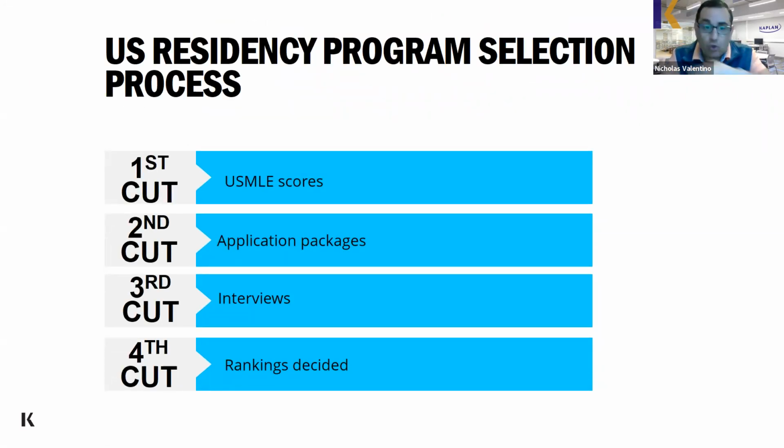USMLE scores are always going to be one of those first cuts. And it can vary by program depending on what that cut is. But a program maybe gets that 1,000 applications and they say, okay, nobody below a 230 on step 1, nobody below a 230 on step 2, nobody that failed any of their exams, nobody that graduated medical school more than 10 years ago, go. And then maybe the 1,000 applications becomes 400.